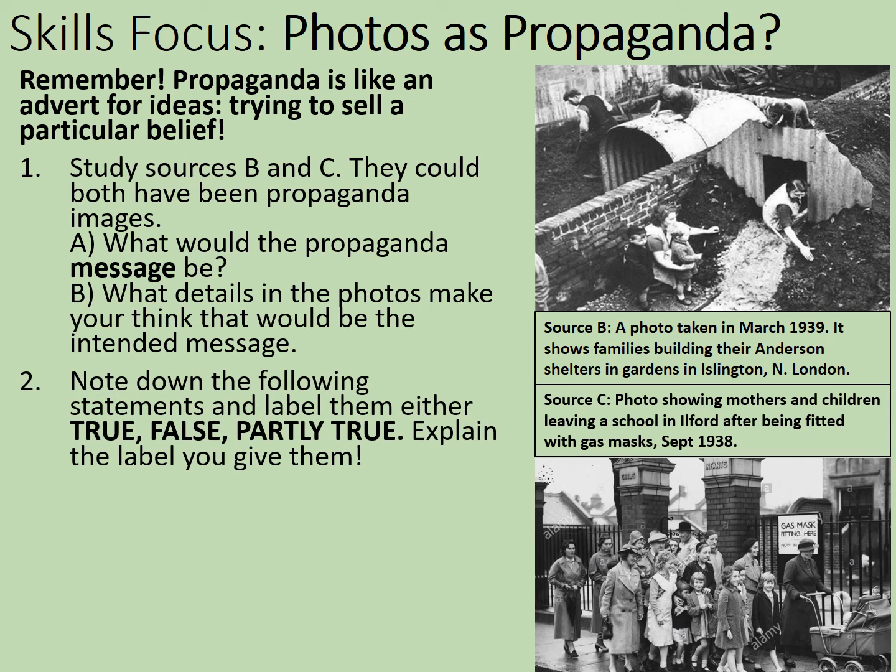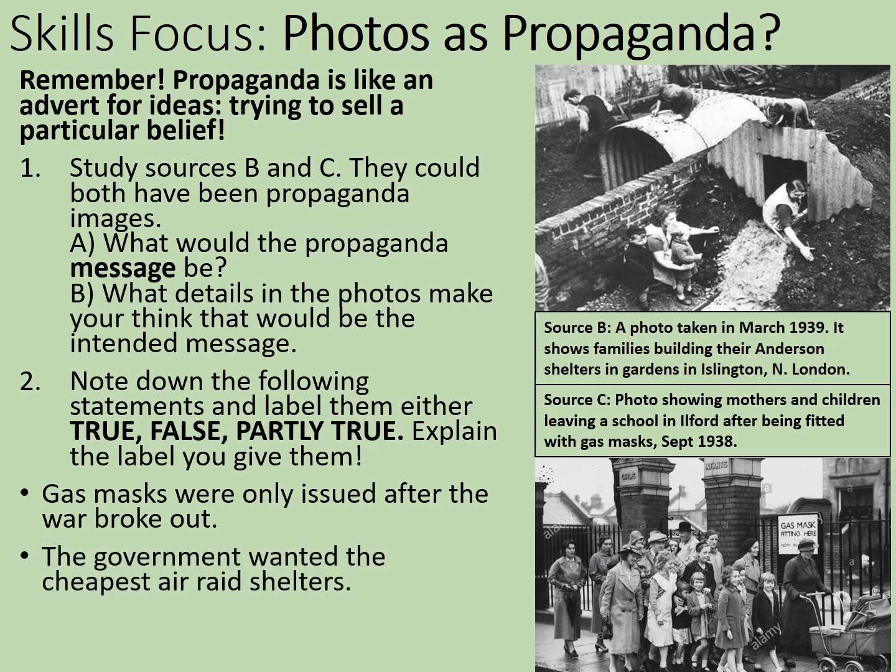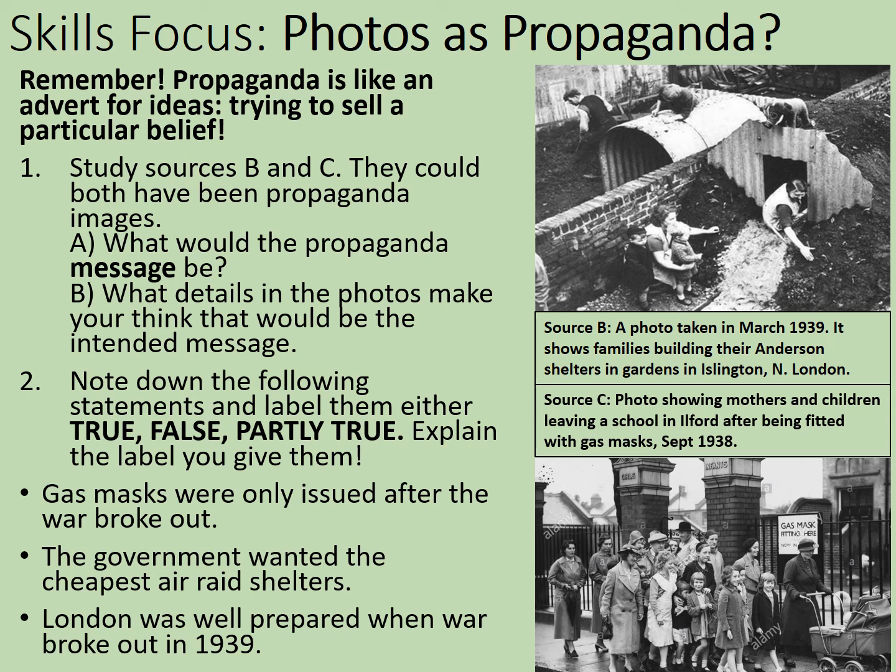2. Note down the following statements and label them either true, false or partly true? Explain the label you give them. Firstly, gas masks were only issued after war broke out. The government wanted the cheapest air raid shelters. And London was well prepared when war broke out in 1939. Pause the video now and attempt those questions. You might want to spend between 15 and 20 minutes on this.